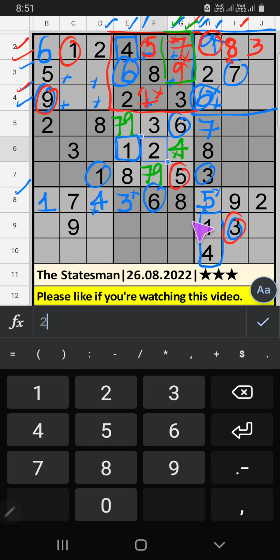Column G, 2 numbers are remaining, 1 and 2. 9th row, we already have 1. So 1 can't come in the cell, 1 is confirmed here. Then 2 is here.